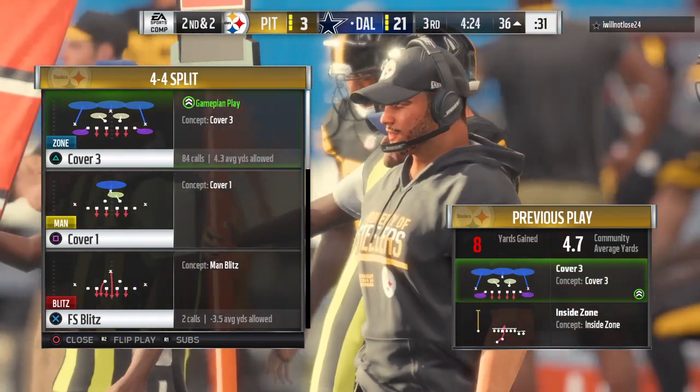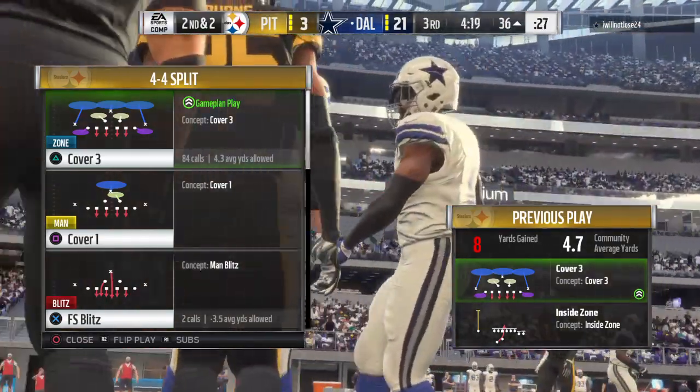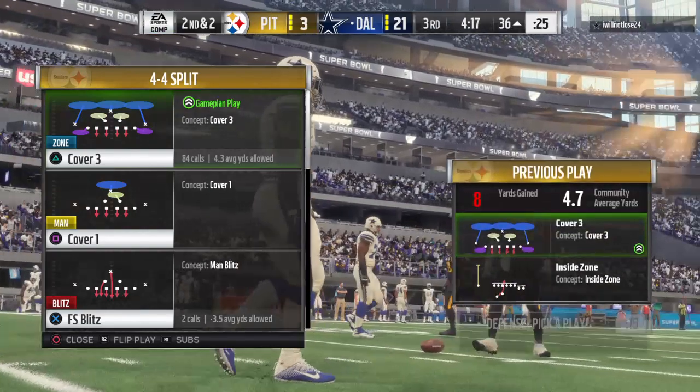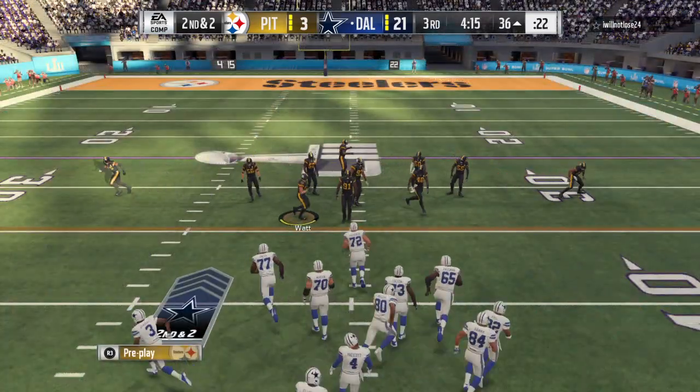Getting had a ton of success here so far, but you get the feeling that he might be on the verge of popping one. Yeah, even on that one, there was a little bit of a hole, but it closed there quickly at the end. So this brings up a 2nd and 2.